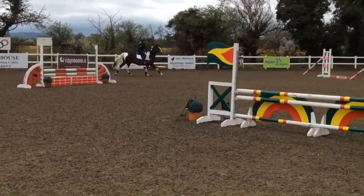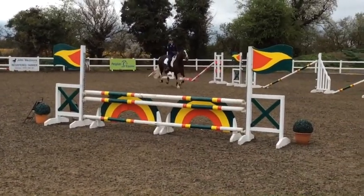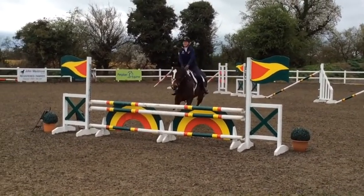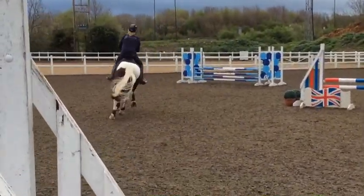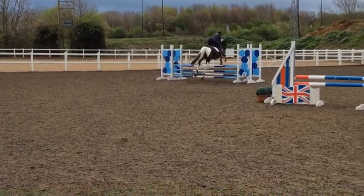Make sure you stay straight to and from the fence and try and keep the control 50-50 in the reins as you go around the corners. Not that you're pulling on the inside rein and letting the outside rein drop. But overall, very well done, and today was a great success.